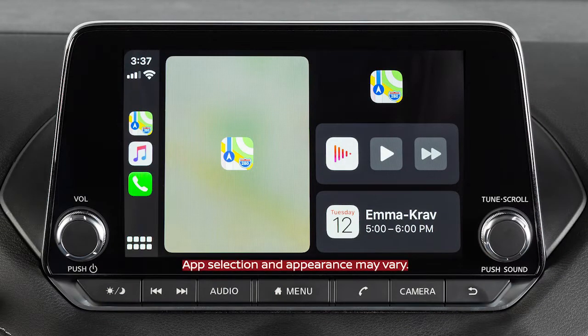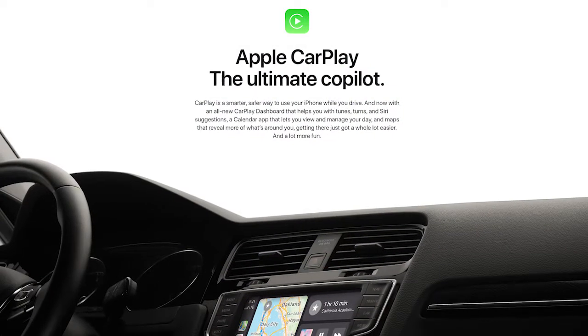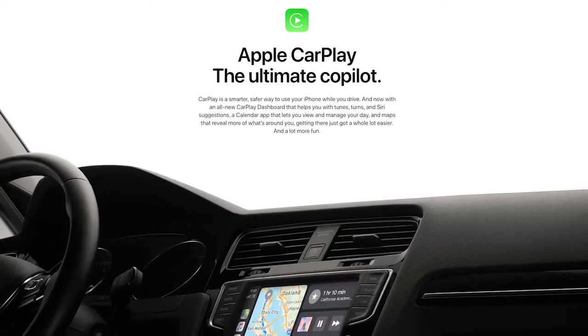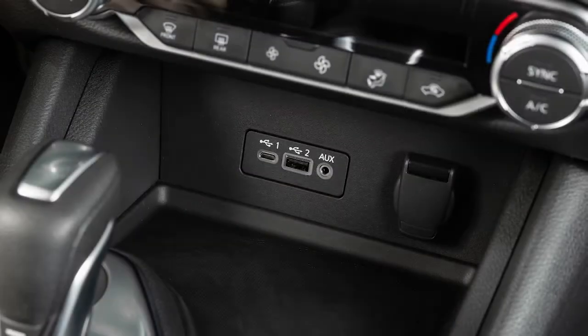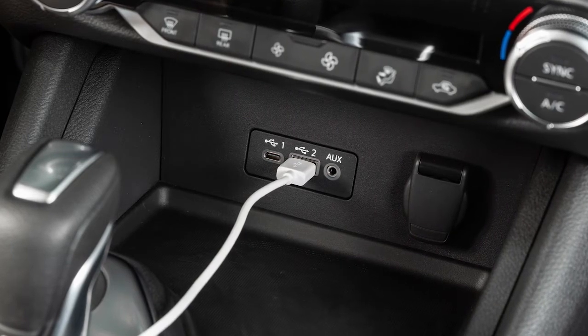Apple CarPlay is a feature that transfers the display and control of some of your iPhone functions to the vehicle's center display screen. For a full list of available functions and iPhone model compatibility, visit www.apple.com/iOS/CarPlay. Connect your iPhone using the cable that came with your phone to a USB port.